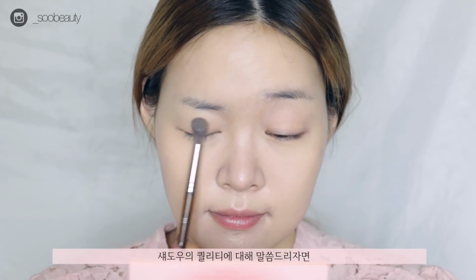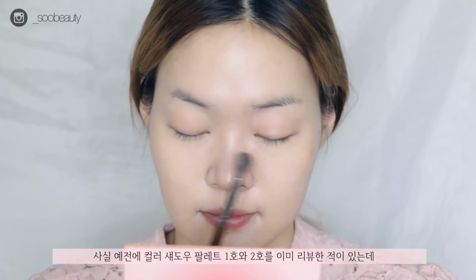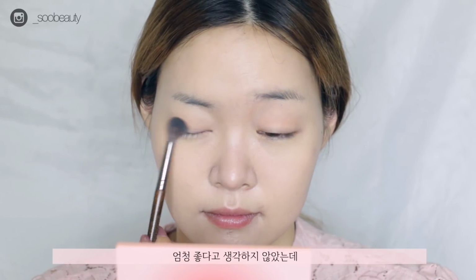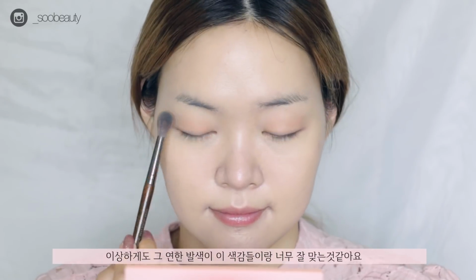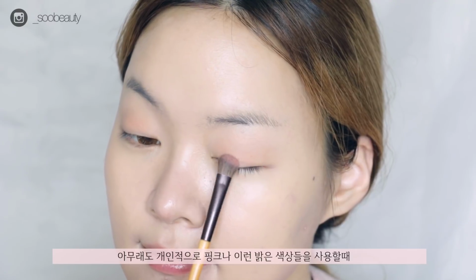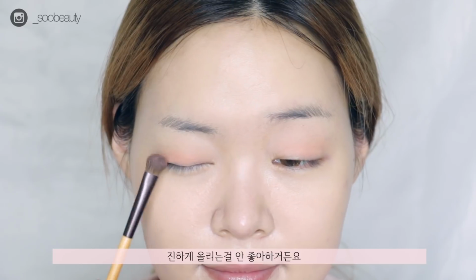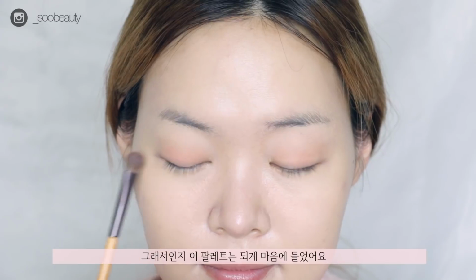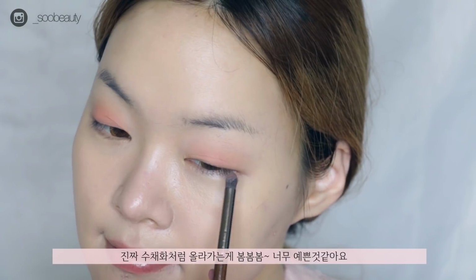Now, as for the quality of this palette, I actually did review these color filter shadow palettes number 1 and 2 in the past, and I honestly thought that the pigmentation was too weak. It was too subtle back then, but there is just something about this specific color palette that seems to work with the softer formula. And it might be because whenever I use pinks or bright colors, I actually do prefer a more natural, soft pigmentation. So this palette actually seems to do the job for me. It looks beautiful on the eyes. I really do like that softer look.